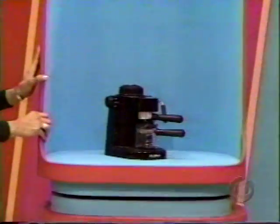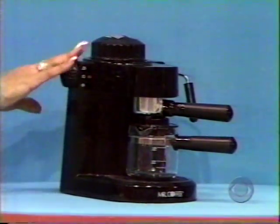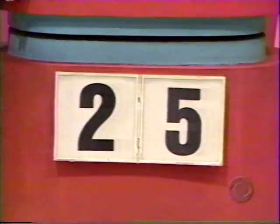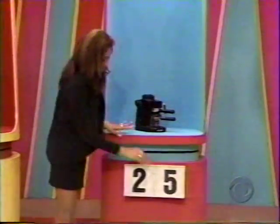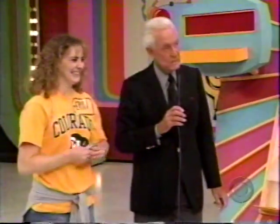Let's try this one. For coffee, any way you like it, an espresso cappuccino maker makes 1 to 4 2-ounce cups of delicious espresso or cappuccino in minutes. Is that 2 the first number, or is that 5 the last number? 5. You got that one. You win that prize, you win another chip.